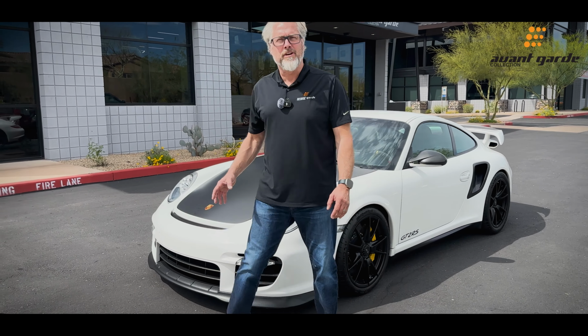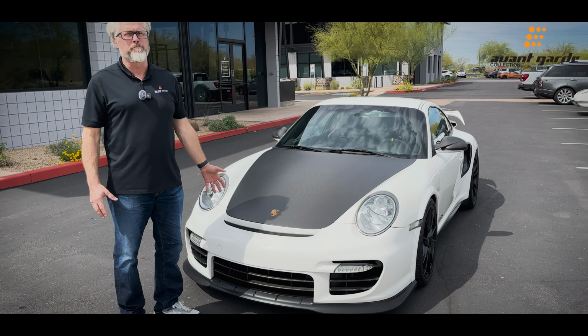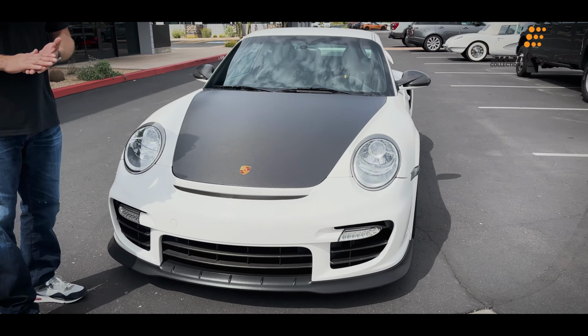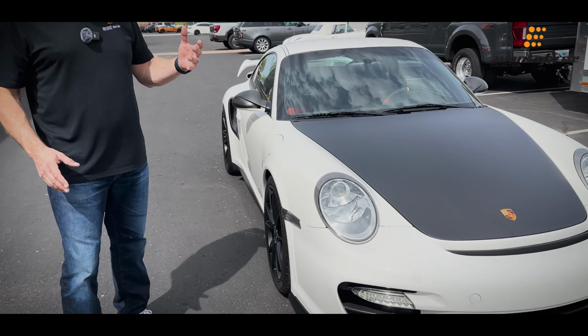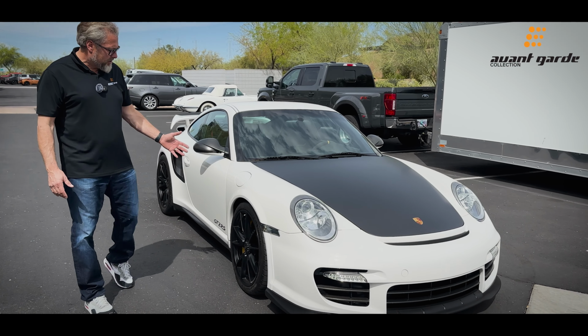This car's got some miles on it. It's been driven, but it's got a full PPF on it. It's original paint, and the car hasn't had any damage on it, according to the Carfax, and we've called all the dealers and pulled the receipts that we can get. It's always been serviced at the Porsche dealerships and taken care of.